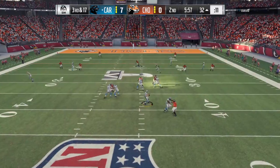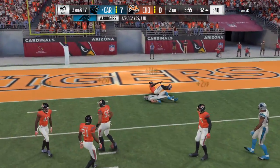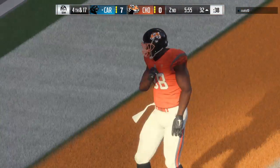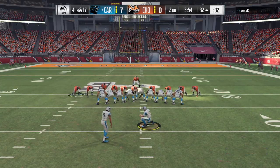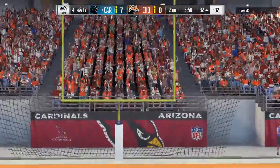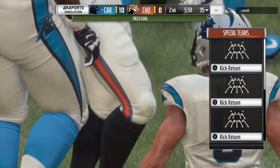On 3rd and long, it's Rodgers. And that is incomplete. They decided to take a shot right down the middle of the field, and really, they didn't give it as much time to develop, did they? They want to take that shot somewhere around the 15-yard mark. And the defense able to recover, bat it free. And this one looks good. It is good. Right down the pipe, and the lead moves to 10-zip.